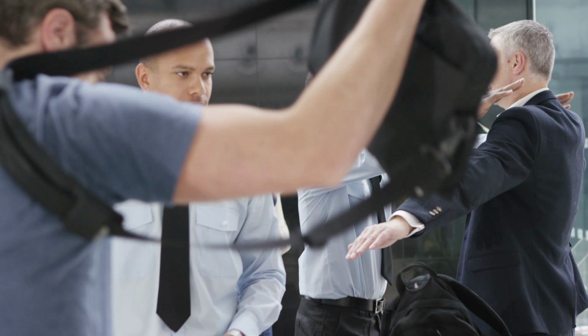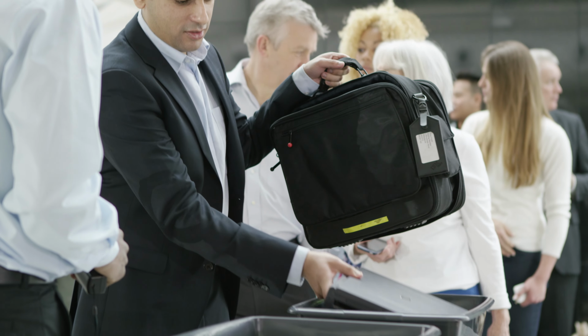So today we're talking about TSA Precheck. TSA Precheck, what is that? You may have heard this term before. What is it? It is a governmental program in the United States that basically allows you to go through a shorter line at the airport, and you don't have to take stuff out of your bag or take your shoes off. But we'll get into more of that here shortly.